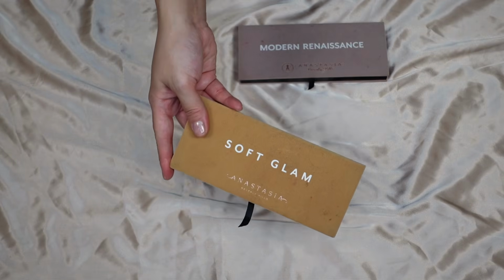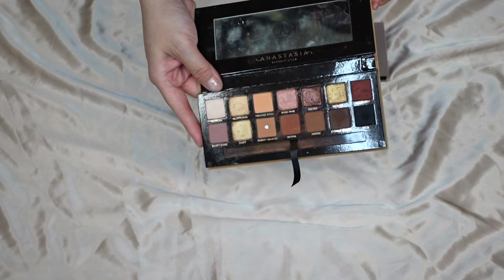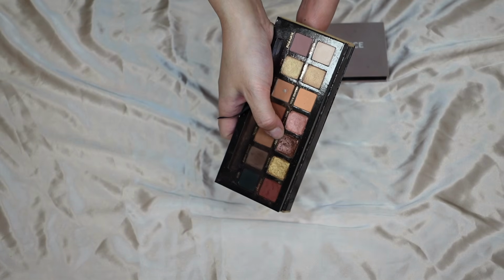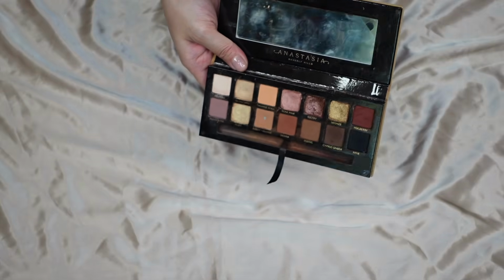Soft Glam I used to really like. I even hit pan on Burnt Orange, but the lighter shades in here, like some of the lighter shimmers, I've never really liked. My favorite shimmer in the palette has always been Sultry. That one is really pretty, but the rest of the shades I don't ever use.